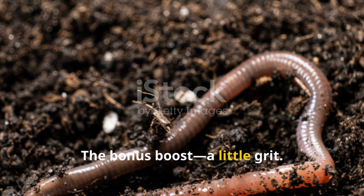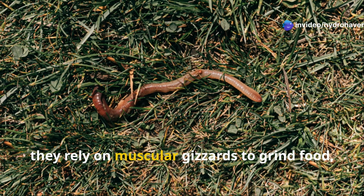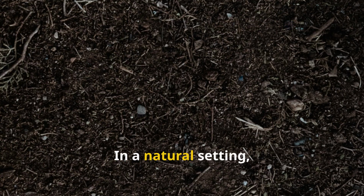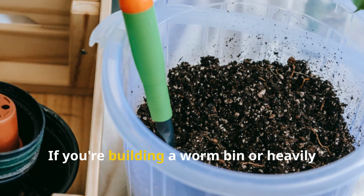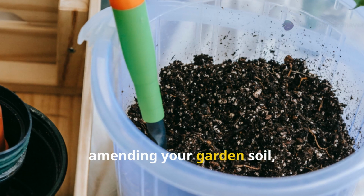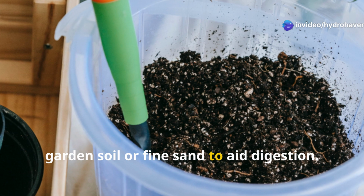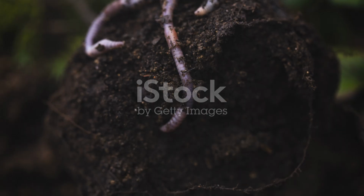The bonus boost, a little grit. Worms don't have teeth. Instead, they rely on muscular gizzards to grind food, and for that, they need grit. In a natural setting, they find this in tiny soil particles or bits of sand. If you're building a worm bin or heavily amending your garden soil, it can help to sprinkle in a little garden soil or fine sand to aid digestion. It's a small step that makes a big difference.